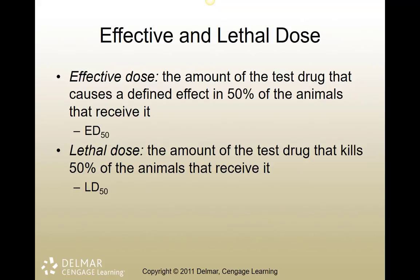Sometimes these numbers are way far apart. Things like Panacur, otherwise known as Strongid, that you all use to deworm, have an unbelievably high safety margin, almost like 1,000. And then there are other things, like ibuprofen, that we don't give to dogs because the effective dose 50% and the lethal dose 50% are almost the same number. And there are some animals where you don't even have an effective dose, you just have a lethal dose, like acetaminophen in cats. So all these are very important to know and understand.